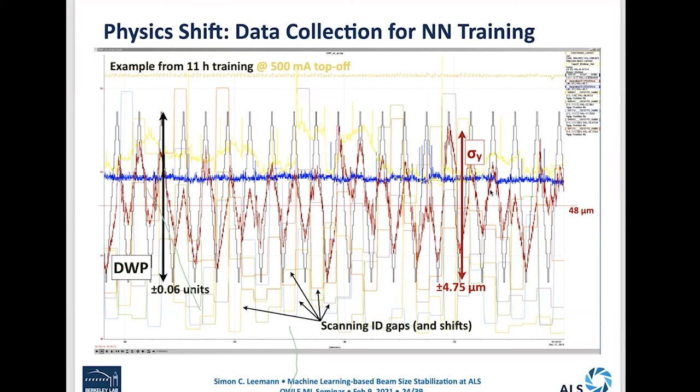So the red trace here is basically this vertical beam size that we measure at the diagnostic beam line. For comparison, you see in blue the horizontal. And then the black trace is us scanning this vertical dispersion wave at a fixed frequency. We just scan it through, I would call this a fairly narrow range in terms of the effect on beam size, but it's a very large range in terms of what traditionally we operated the machine on. And while we scan it, you can see this beam size follow here to a certain degree, but not entirely, because of course there's a whole bunch of other stuff going on.